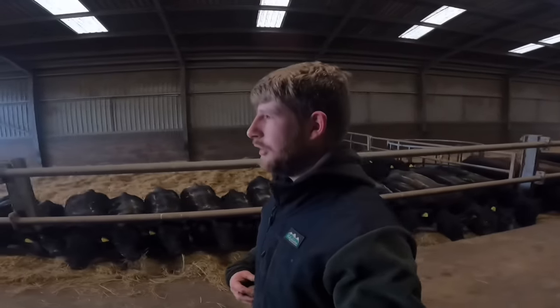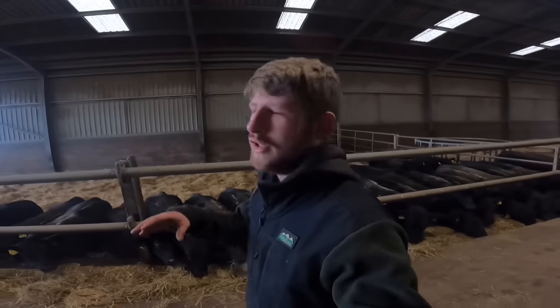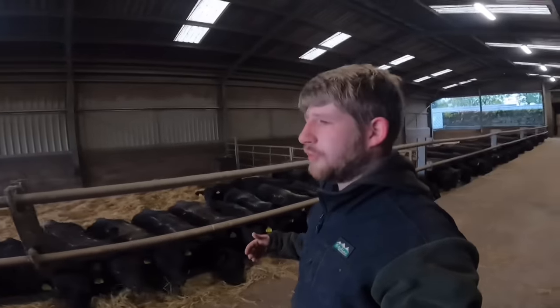And so guys, while these guys finish up the ad lib feeding I gave them, we're going to go around and see the other animals outside in this farm. Then we're going to come back here and feed these guys their silage.